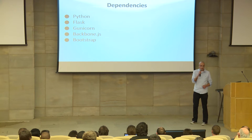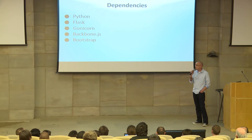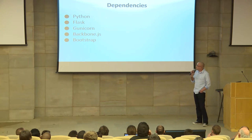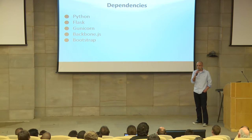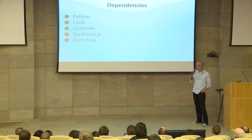And to display incoming data from the camera, we need a fast connection between the web browser and the web server. For that, we use something called GUnicorn, which is an HTTP server, and WebSockets. Then, just lastly, for completeness' sake, in the browser, we use something called Backbone.js. That wasn't part of the initial design, but I'll talk about that a bit later. And then finally, we used a Bootstrap theme for the actual UI, which saved a lot of time because we didn't have to write a bunch of CSS.